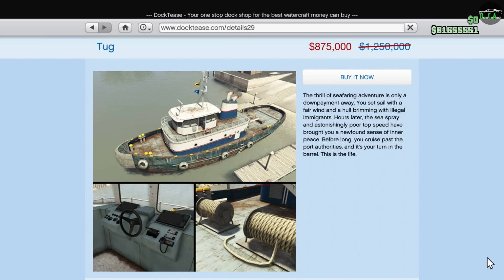Personally, I find the Tug pretty useless, mainly because of how slow it is. However, it's still pretty fun to mess around with, putting cars in the back and messing around with your friends, but definitely not worth this amount of money, at least in my opinion.